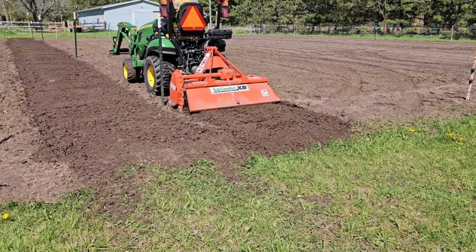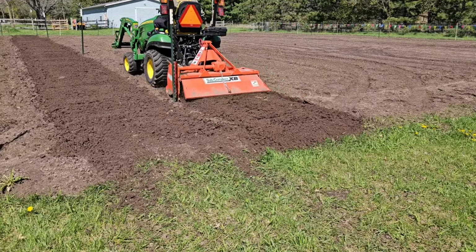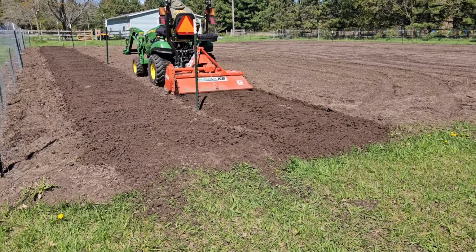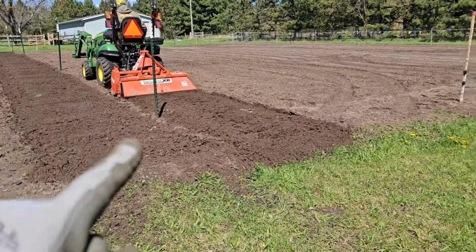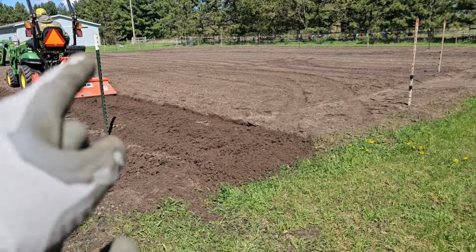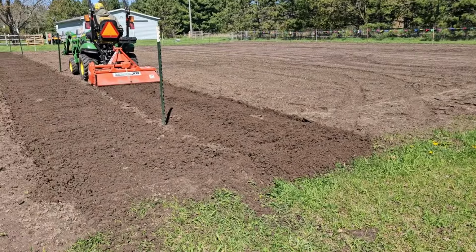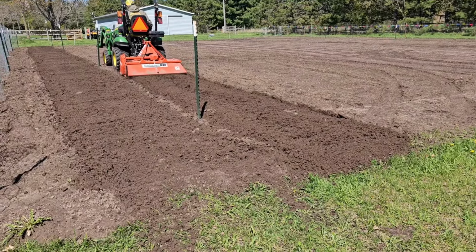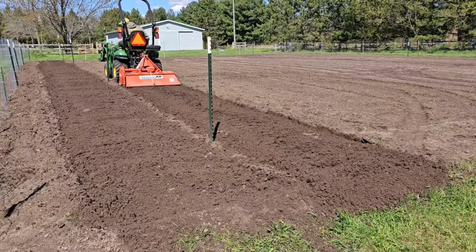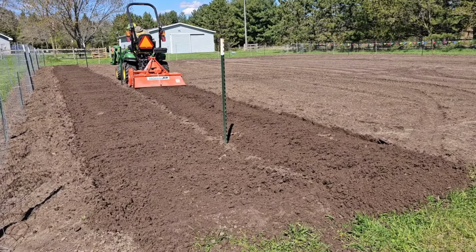Note to self for next year, for future, I get a little overzealous and I should wait to put the inside posts in. Well, maybe this row will be fine, but we've got other ones here, and we don't need to put the front and the back, like these sides of the garden, in until after we do this till step. I just get really excited and I just want to get it all in.